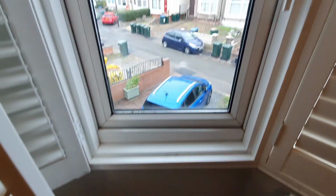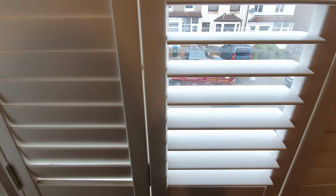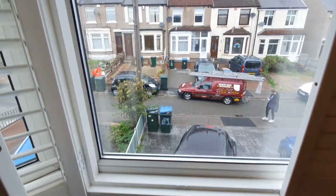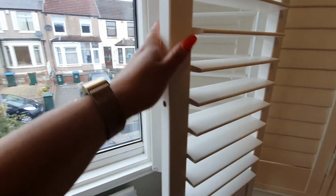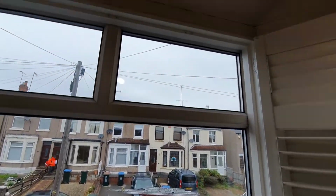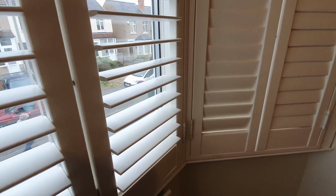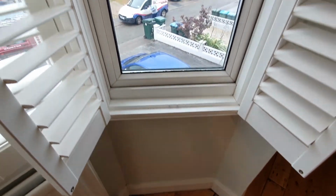Left side clean with no mould, no dust, no dirt, even on the frames. Just opening them all up. No dust, no mould, no dirt. Right hand side, again, no mould, no dirt, no dust. And then right hand side. Again, right hand side, no mould, no dust, no dirt.